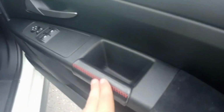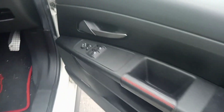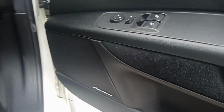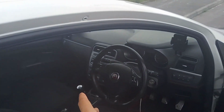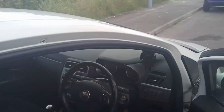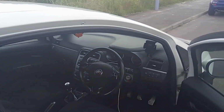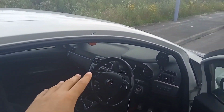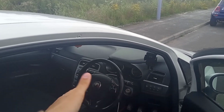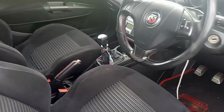I love this little stitched bit here. Looks really, really great, and I bet that's comfortable when you open the door. And we've also got Pioneer down there, which, if you guys don't know, most of the older Abarths used to wear. Pioneer and Alpine is in my car, so I imagine Pioneer is just as good as Alpine, because most of the earlier Abarth audio systems were just fantastic and you couldn't go wrong with them. So it's nice to see it in this one too.